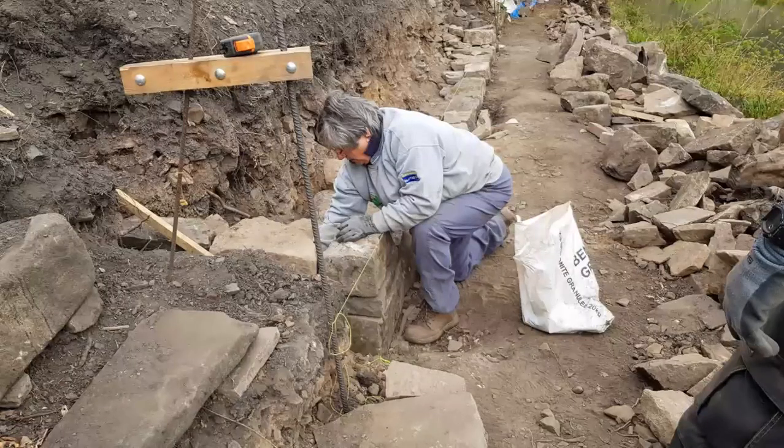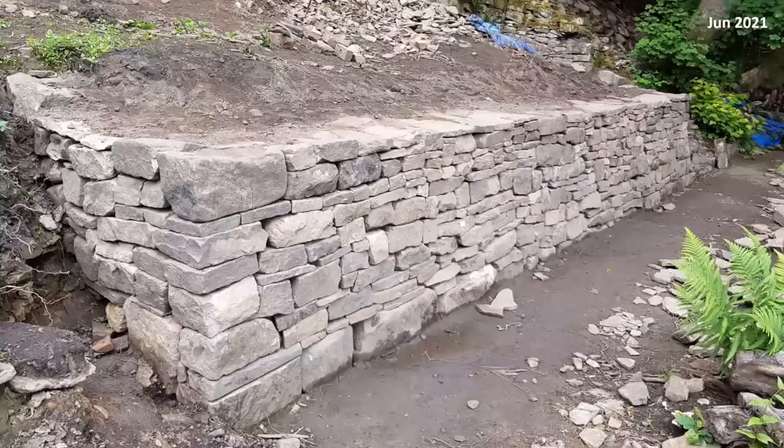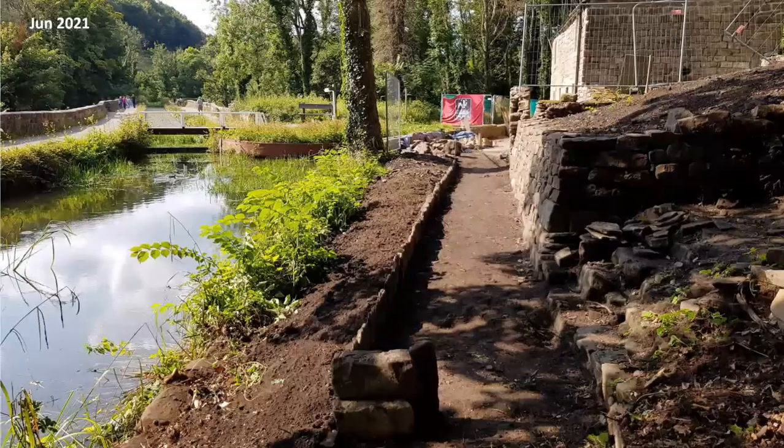But layer by layer, they built it up until complete. And there you go, an absolute thing of beauty. So proud of, as I know they are, of what they did here. And other members of the volunteer team helped as well. So in 2015, Chris Pike's report picked out a photograph that he got before the trees were cut down. And this is the state of the wall. It was obviously completely wrecked. And that's what we have today.